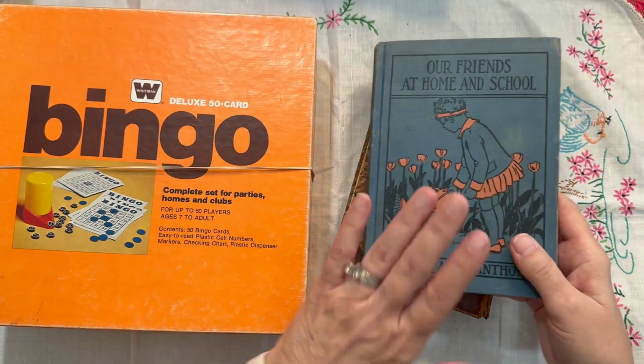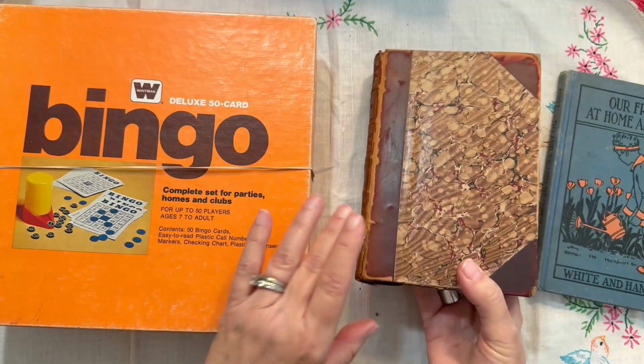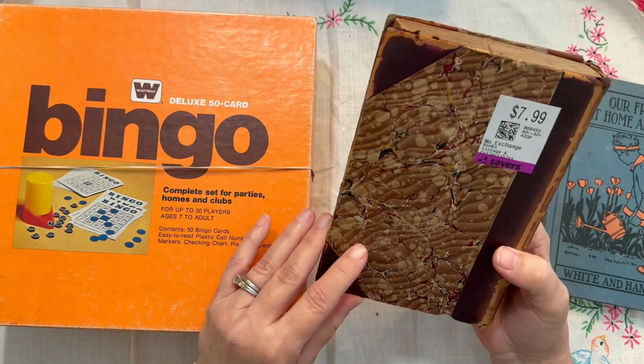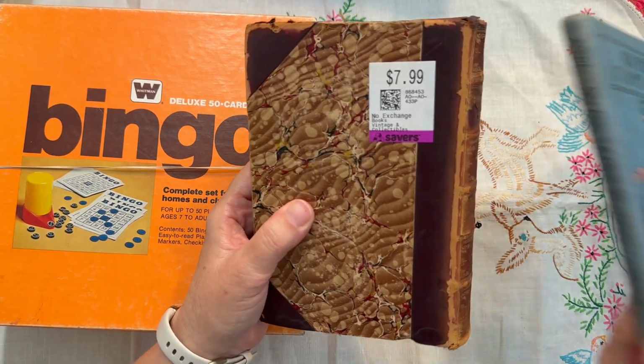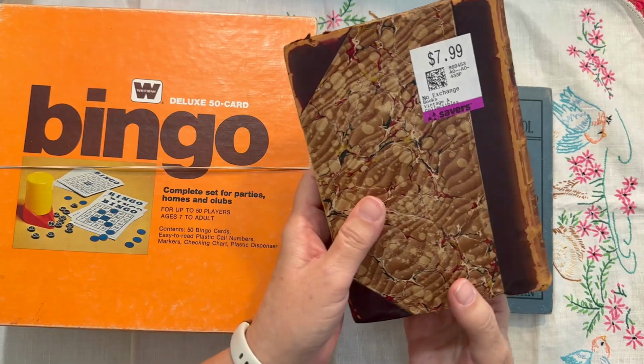So fun. Yeah, not the best price, but I don't know. Let me know. Leave me a comment. This one is gorgeous. So it was a little bit, what was this one? I said $9.99, $7.99, so $5.99 I think I paid.